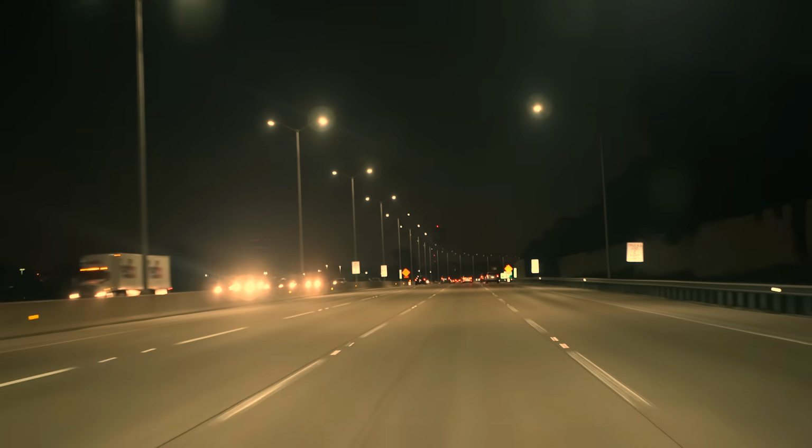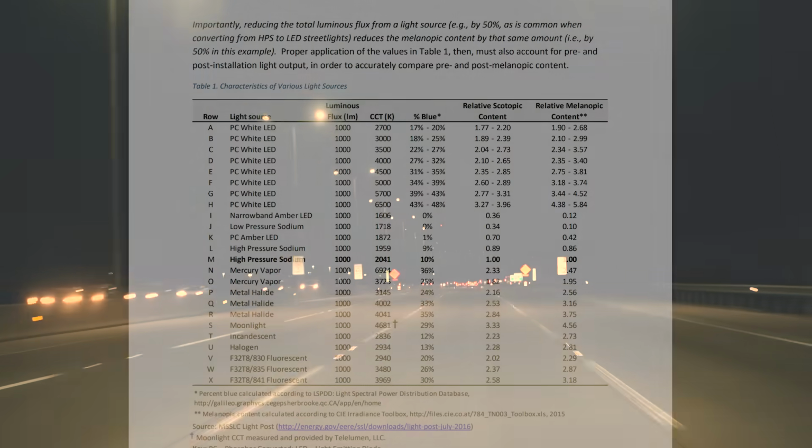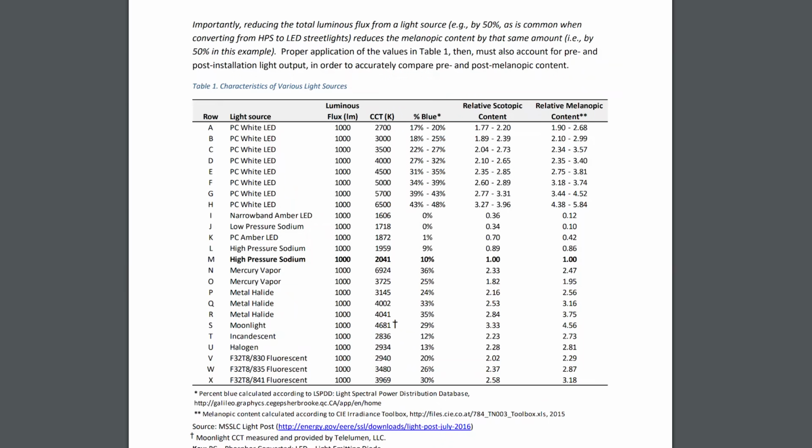Data from the US Department of Energy tells us that a 3000K LED light would produce 1.89 to 2.39 times as much scotopic light as a high-pressure sodium lamp, while increasing melanopic content between 2.1 and 2.99 times. Because of its greater scotopic output, a 3000K LED replacement should only need to produce about half as much light as a high-pressure sodium lamp. This effectively cuts the circadian rhythm disruption potential in half too, placing it near about the same as high-pressure sodium.